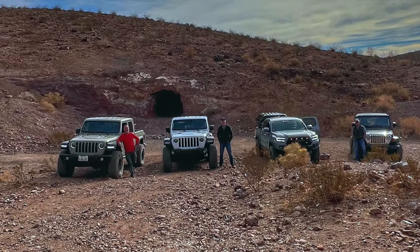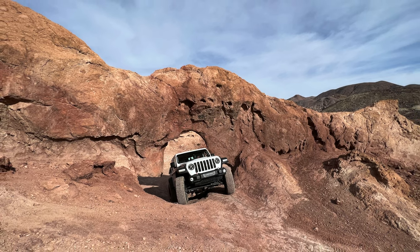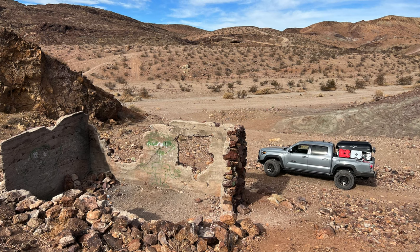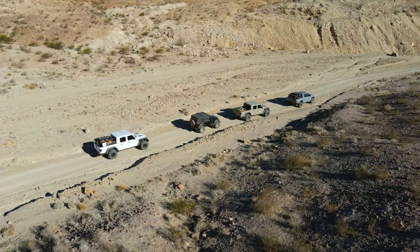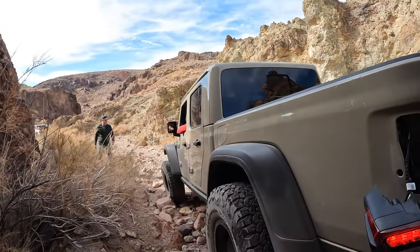In our latest video, the Adventure family heads to the Calico Mountains for a 3-day overland adventure where we break in a brand new 2022 Jeep Diesel Gladiator. So make sure you watch all the way through to find out what happened to this beautiful rig.